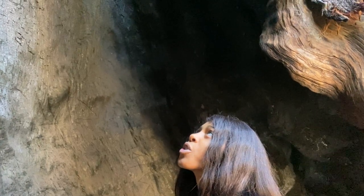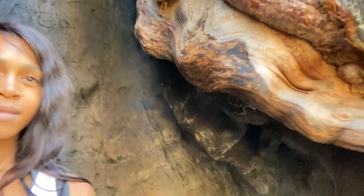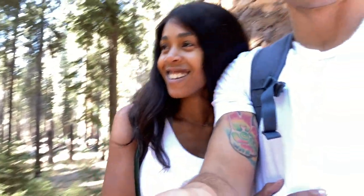Echo! Trees are hollow. Just exited the Lincoln tree. This is amazing, to say that you can walk in a tree. There's Joey standing by it to see just how big it is.